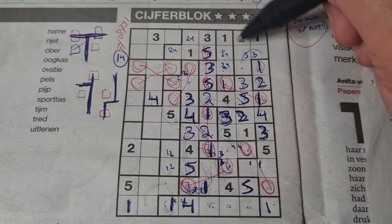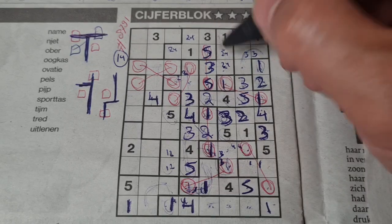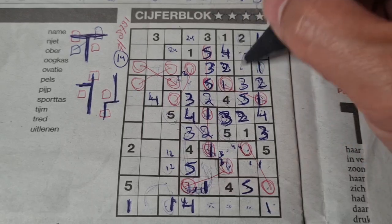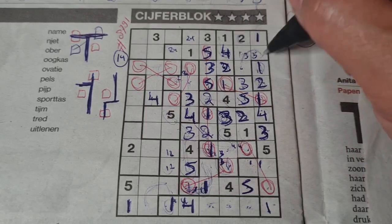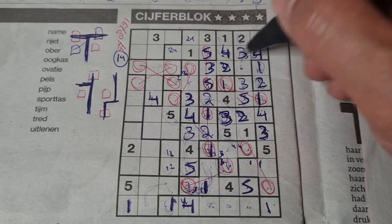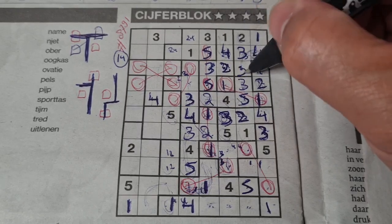2 and 4, we already have a 2 there, so this box can be 2 and more. That box should be 2, and this box should be a 4. These two boxes can be 4, so one box left for 4 in this area. Supposed to be here, and I've eliminated here the 3, so the 3 goes there. So one digit left in this area for number 5.